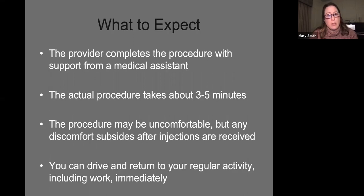So what to expect when you come in for your procedure? Basically, I complete the procedure, or one of the providers completes the procedure with support from a medical assistant. So there's usually at least 2 people in the room doing your procedure. It takes me about 3 to 5 minutes to inject the Botox, so not very long. Most patients describe the procedure as uncomfortable.